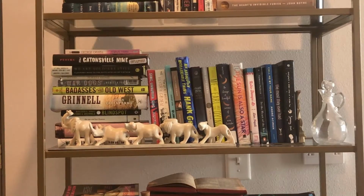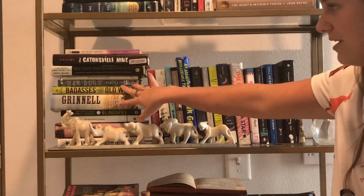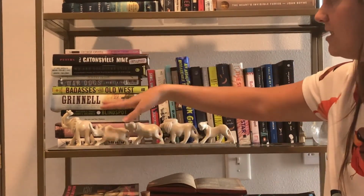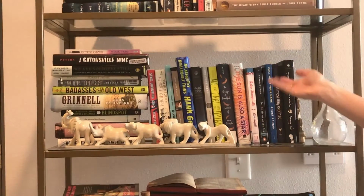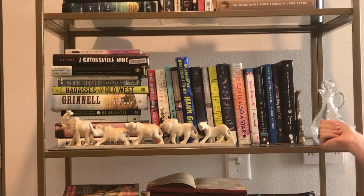Okay, so this second shelf is really a mix-up of things. On the very left, we have this huge stack of TBRs. I need to get to these very soon. I've owned all these for a really long time. Just haven't gotten to them, so that's kind of my TBR stack. And then these are all random books that I've read recently. No particular order or anything like that. It's just kind of like how they ended up on the bookshelf.